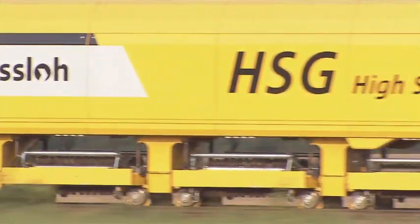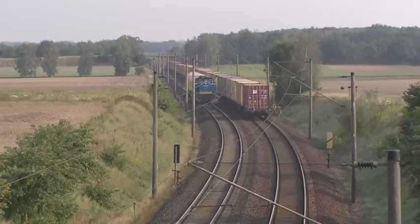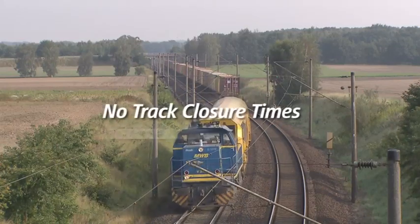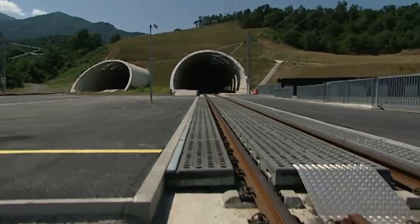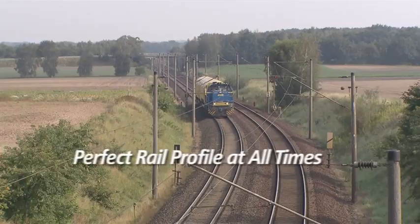At a freight train speed of 80 kilometers per hour, the grinding train simply goes with the flow of regular services. There is no need for the tracks to be shut down or readied in advance. There is no longer any need to dismantle switches and level crossings, all of which calls for a vast amount of time and money. The train can even cross switches and turnouts without any problem and without affecting them.